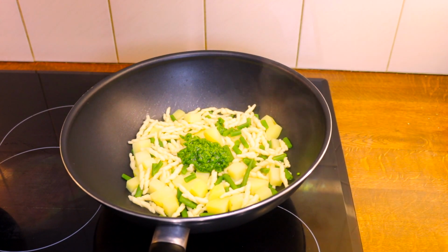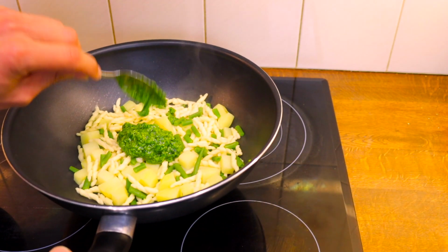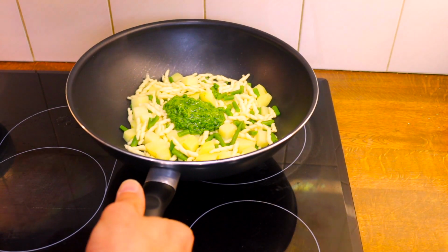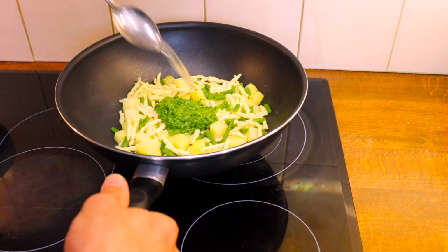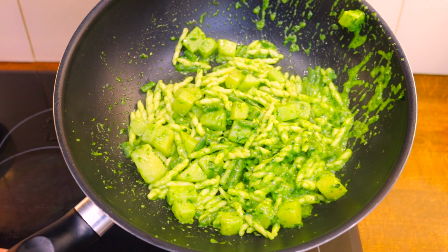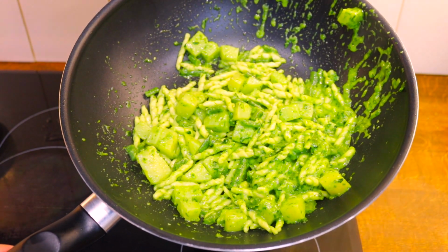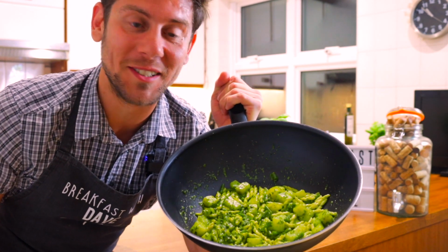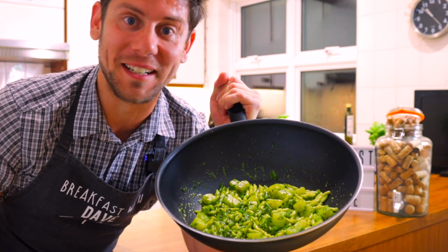Take a good helping of pesto and spoon it into the pasta. Also, utilize a little bit of pasta water to keep it nice and moist. Toss your pasta like a pro until completely coated with pesto, and your final result will look like this. And here it is, traditional pasta al pesto con fagiolini e patate.